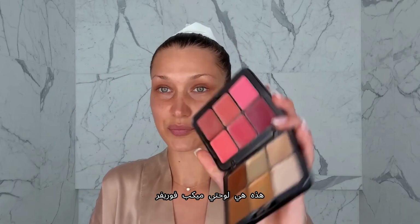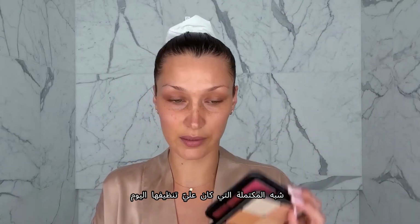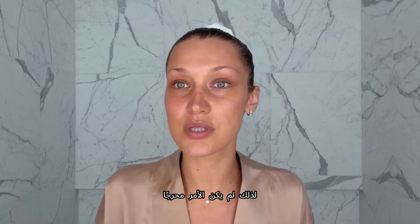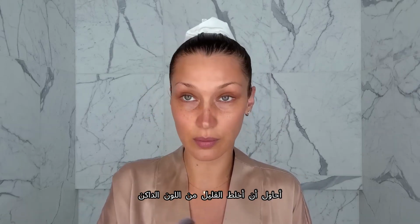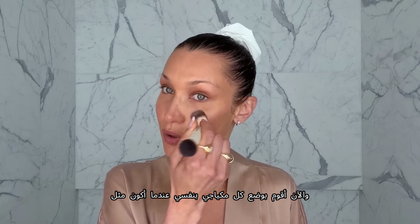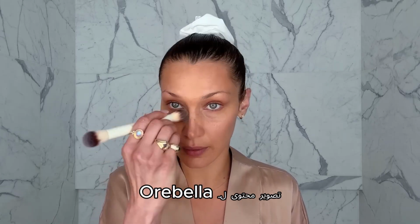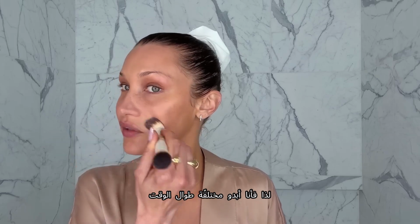This is my almost done Makeup Forever palette that I had to clean today, so it wasn't embarrassing. I try to mix a little bit of a darker and a lighter concealer. And now I do all of my own makeup when I'm doing content for Bella. So I pretty much wing it. So I kind of look different all the time.